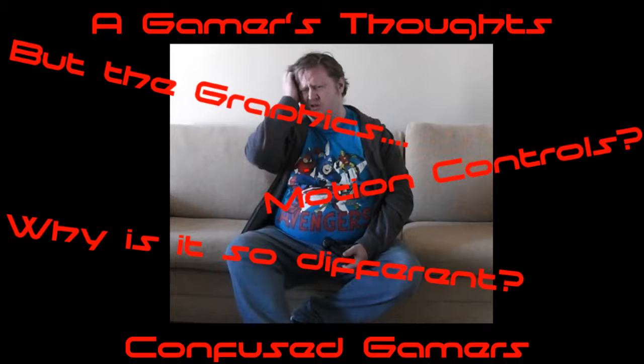There are people who think that motion controls are shitty. Fine. But guess what Nintendo did for you? They made a controller that you can negate that need. You can literally negate that with the Pro Controller.